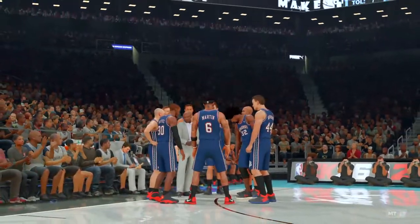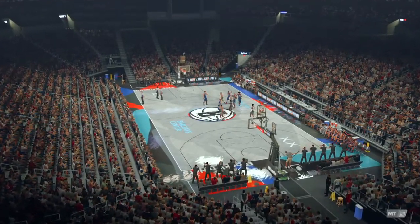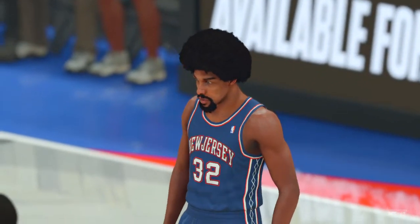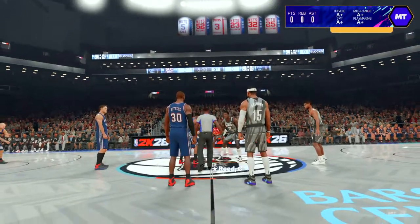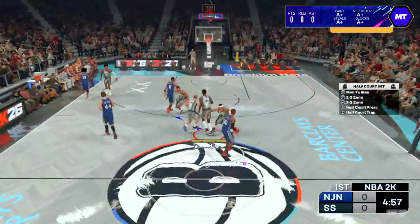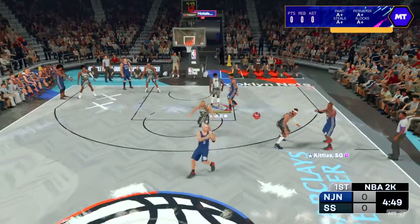So let's take a look at New Jersey's starting lineup. And it's Martin in at the 5, down low. And for Brooklyn, they've got Anthony, and it's Reed in at the 5 spot. And the tip goes to the Nets. Here's Kittles. He's guarded by Anthony. Pass to Kidd.